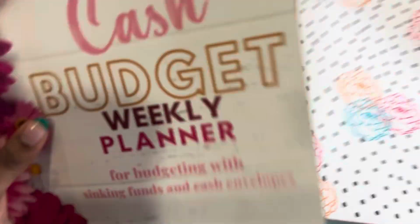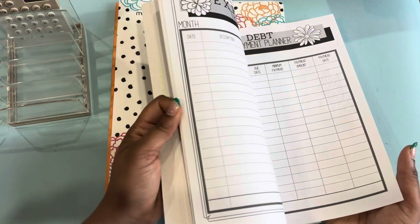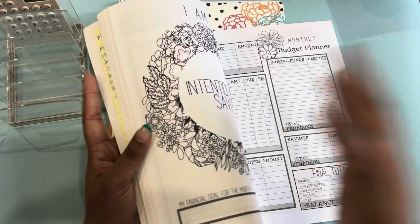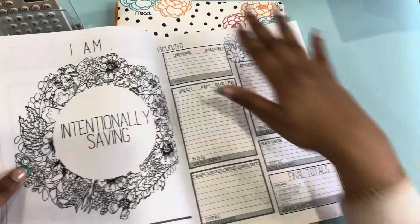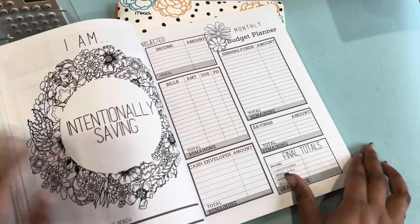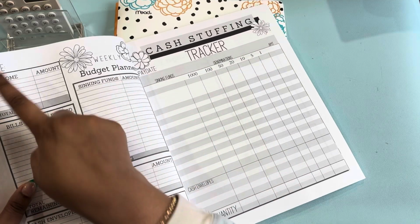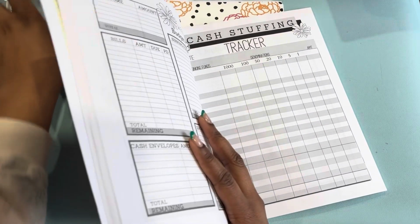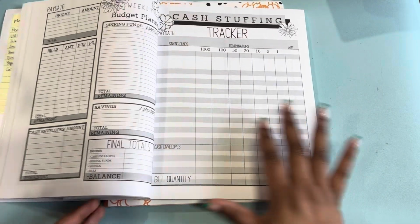So I have this, I got off of Amazon, Easy Cash Budget, weekly or bi-weekly. It's like every paycheck you get, you can just fill it out. It's a great planner. I've been using it on and off. I got it at the beginning of 2024. So every time I did budget or cash envelope stuff, I used it. What I love about it is it has the monthly page, and then you can choose weekly or bi-weekly. It's just whenever you get paid. So it's just like a normal, sorry, I'm gonna move this out the way to make it easier. It's just like a normal budget planner here.